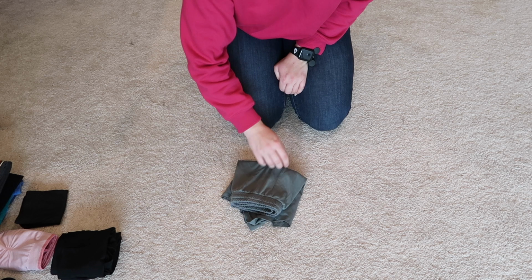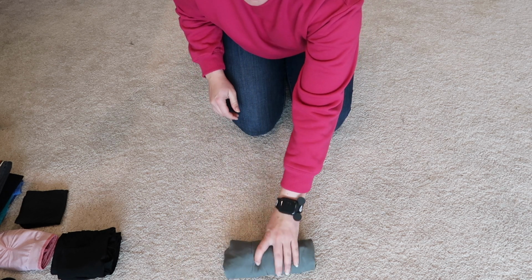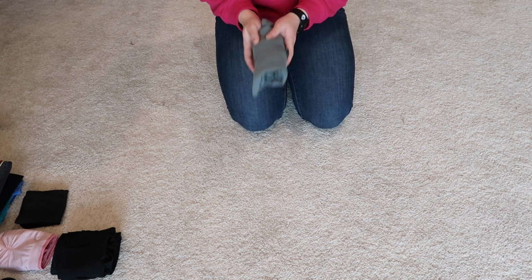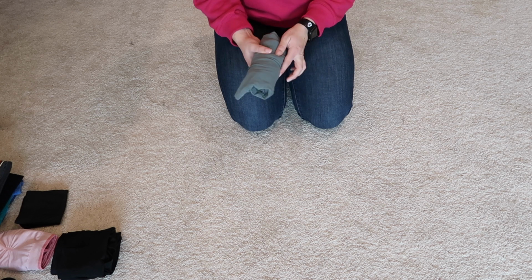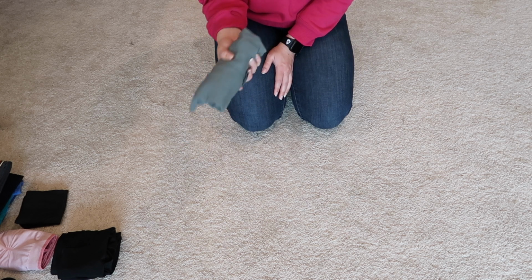So these are the shorts that I roll. It's really easy. And then I just kind of have a bundle of these. I have several pairs of pajama shorts that are identical. They're just different colors, and so I can just reach in and grab a pair of shorts. A roll is a pair of shorts.